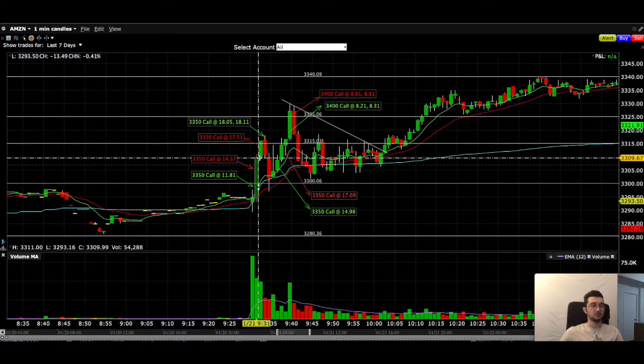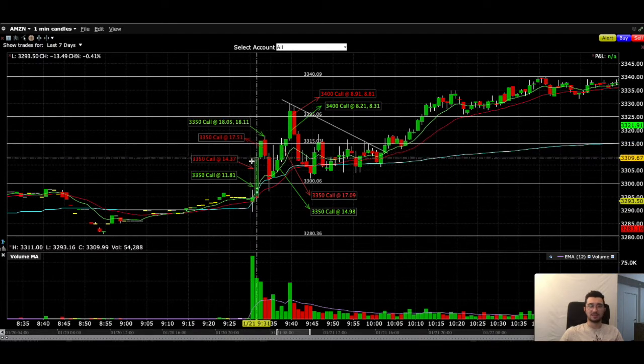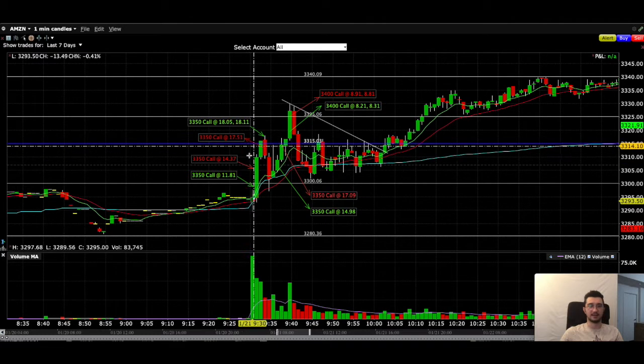And after this move, I saw sellers at 3310, and around 3310 to 3315, it was a big level. Amazon had a really hard time getting out of this area.